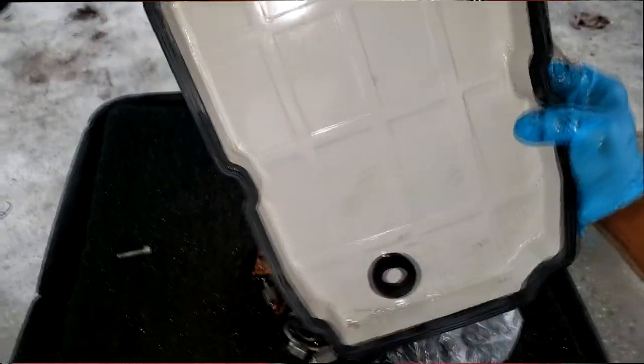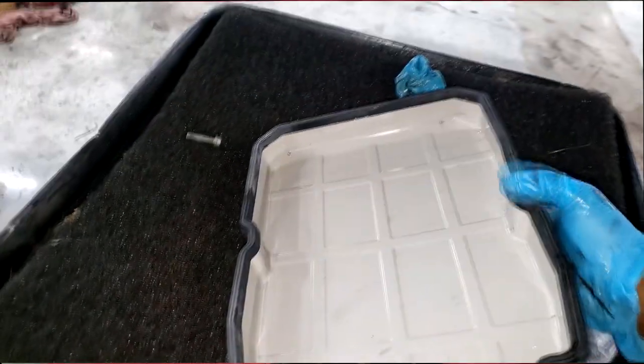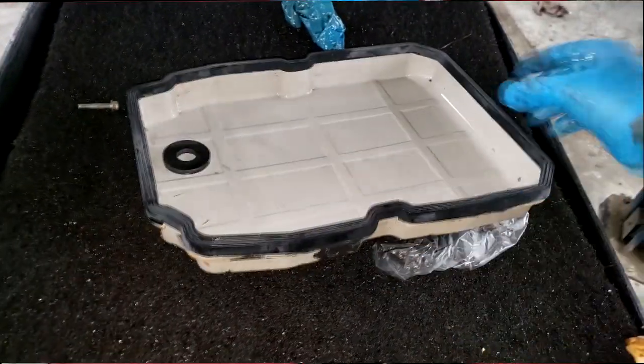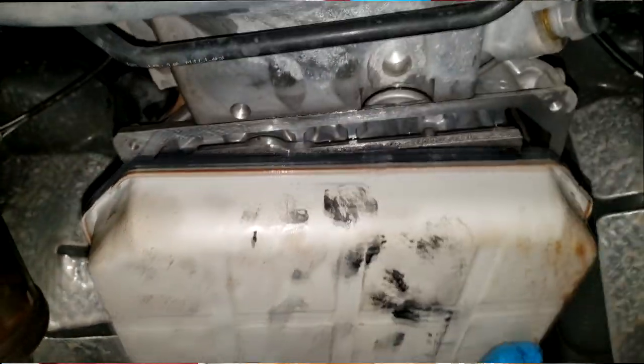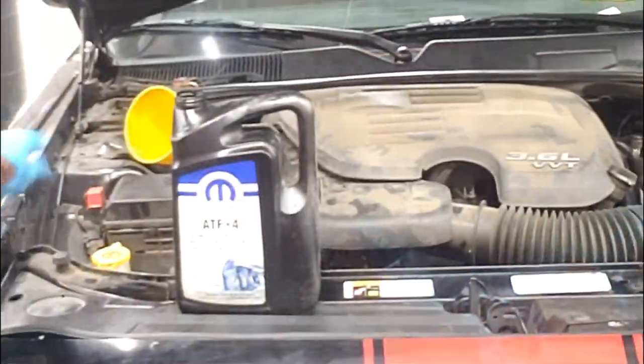So what I'm going to do is put all this back together. I'm going to clean this up. It's fairly easy to take the gasket off and replace it. Got a new filter and a new gasket. From there, guys, we're going to fill it up and go from there. The rest is a piece of cake, guys.